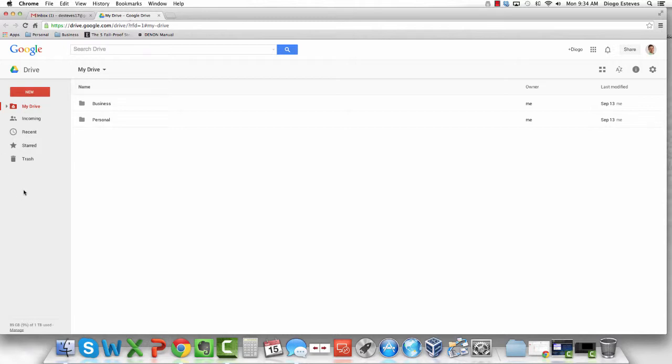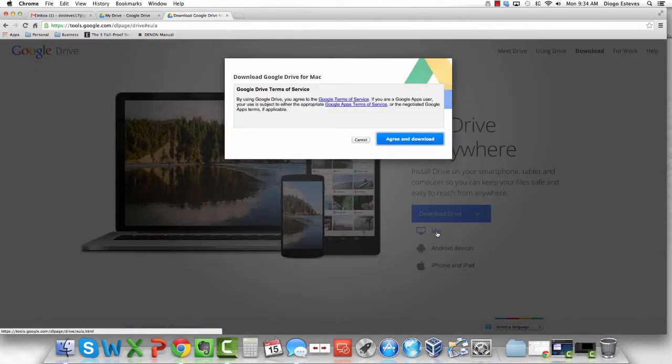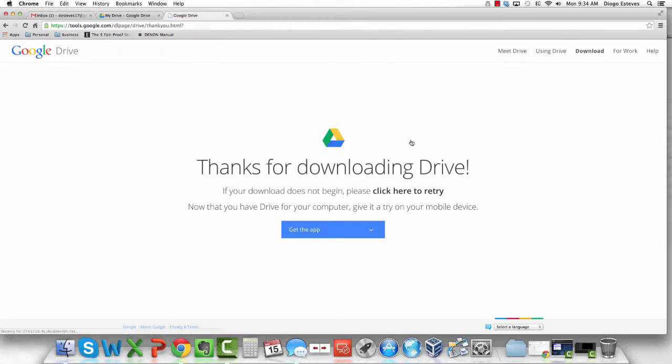Normally, if it's the first time that you've downloaded Google Drive, you can see it right on the left-hand corner. It's not the case with me because I've already done it. But if you have, all you have to do is just go to the settings on the right-hand side and go to Download Drive. Okay, now it's going to take a few seconds for the program itself to download. And in the meantime, as you can see down here, you have your Dropbox folder, which is the one that we normally have. You go to the Download Drive page, and then you hit Mac, agree and download.